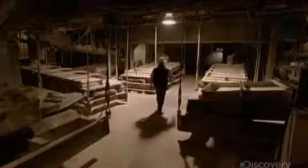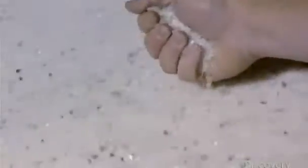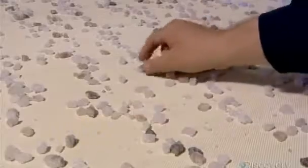Then it's on to more shaking sifters. These screen out the very fine particles, and what's left will be used as de-icing salt. There are several sifters in this room. They also sift out particles that are about 10 millimeters in size to be used as water softening product. And for this purpose, the darker bits are seen as undesirable.